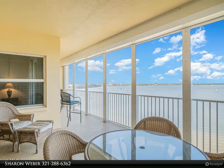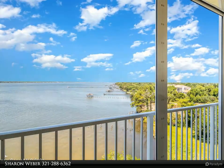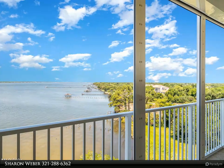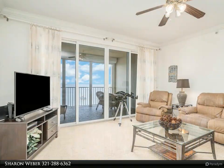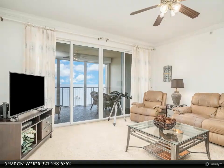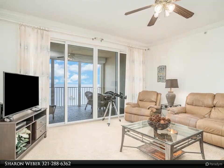Open great room with a wall of glass sliders out to the patio balcony and panoramic view of the river. Master suite with river view, his and her walk-in closets, soaking tub, walk-around shower and double sink vanity. 2 large guest bedrooms and a full ensuite guest bath too. Inside laundry room and more.